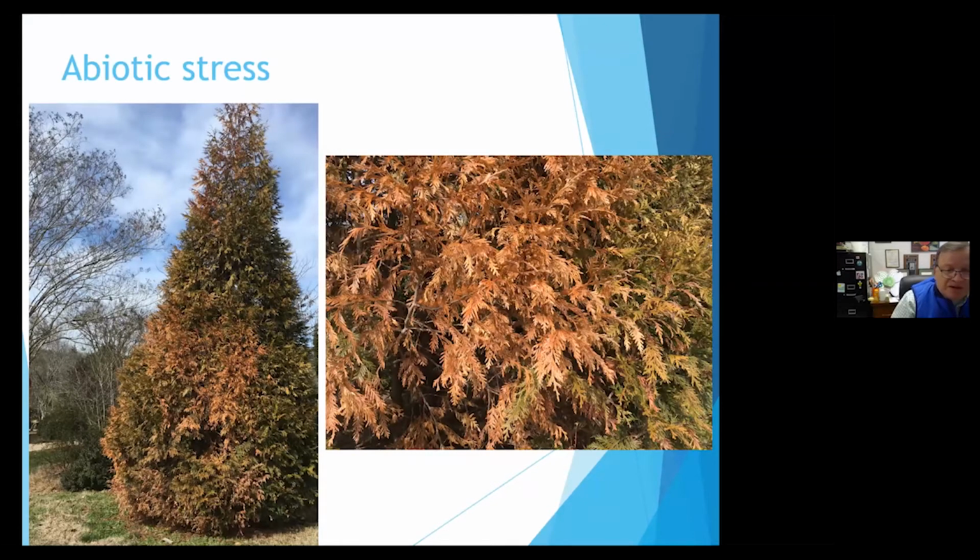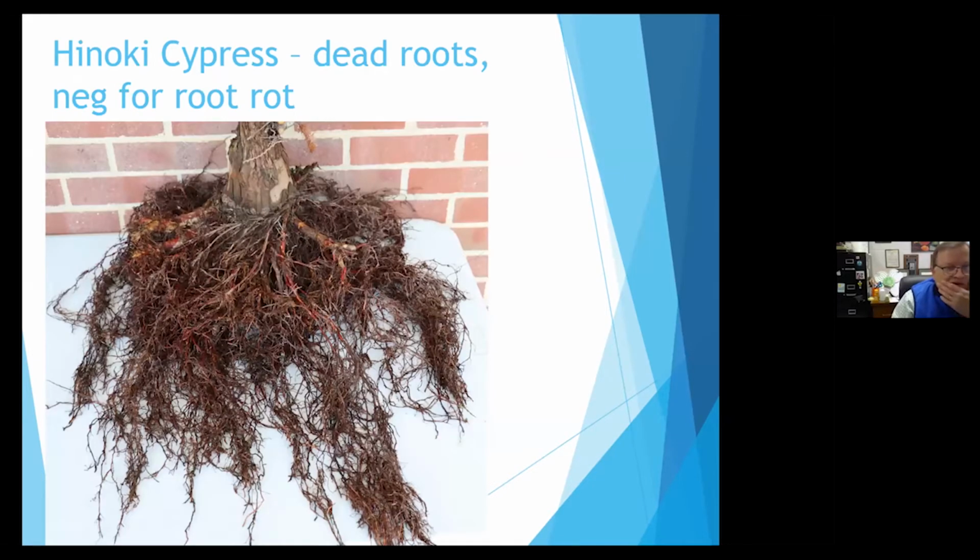And I saw a lot of plants in the spring I don't normally see, like green giant arborvitae that was showing some necrosis. And I didn't see any fungal cankers or needle blights, anything. I just attributed this to the drought. I also looked at more Hinoki cypress last year than I've looked at in my whole career. And generally, I just look at the foliage, look at needles, and they were clean. They were brown, but there was nothing on them. No mites, no insect damage, no needle blight.